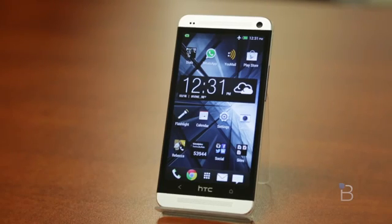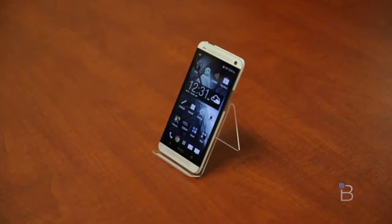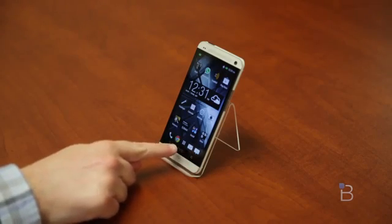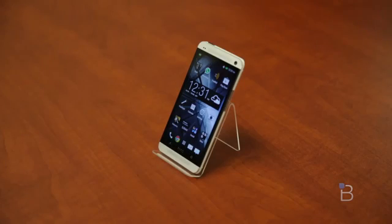All right, so I've been very positive with the HTC One. I really like most things about the phone, but it's far from perfect. There are some things that I don't like about it. First, I really don't like the button layout here. I had to keep reminding myself throughout the first days that the HTC logo is not a button. That is just a logo.